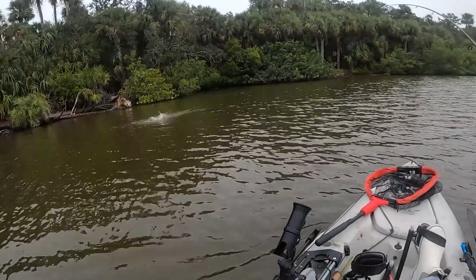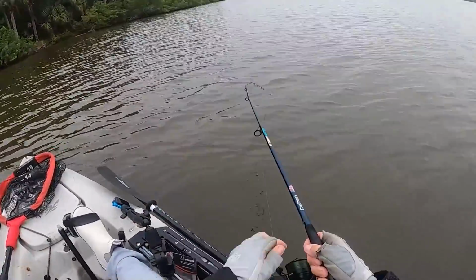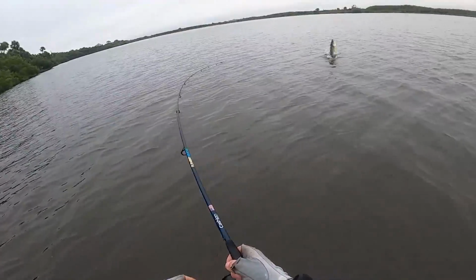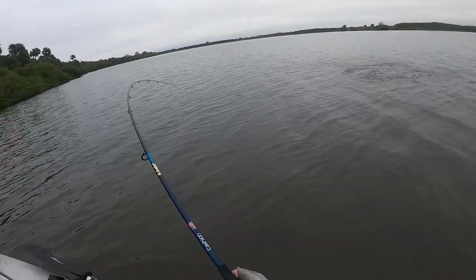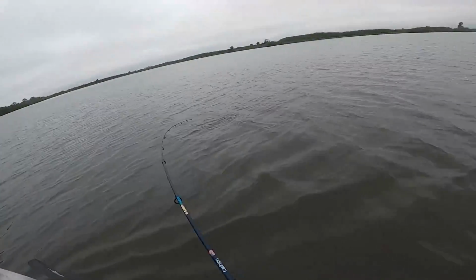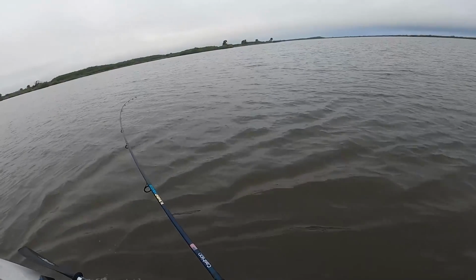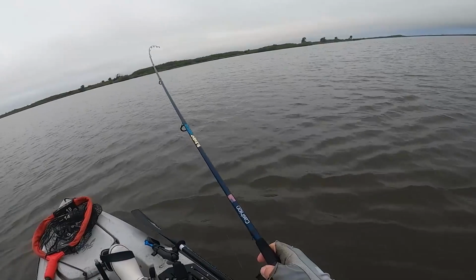As these fronts come through, that can be some of the best fishing, especially the beginning of that front, but whenever it's windy, it might not be safe to get out there. So what I'd like you to do is start taking a look at areas where you can launch in wind protection and fish in wind protection without having to cross open bodies of water. And a lot of times these areas are where these fish are going to be anyway.